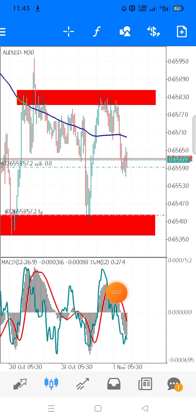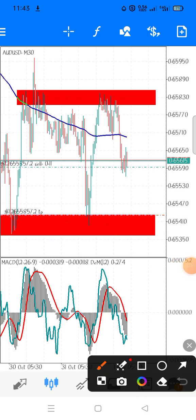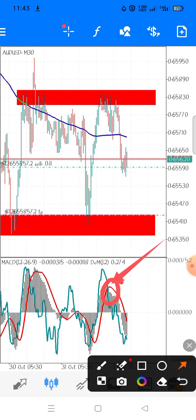You can see it right there. So again here, what I normally check is when the D maker has crossed MACD. You can see here it has crossed, meaning I was supposed to take a sell position here. Immediately it crossed, that is what I normally do. Yeah, so you can see, immediately I saw this, I knew that the market was going down. So that is a sell position, sell trades.